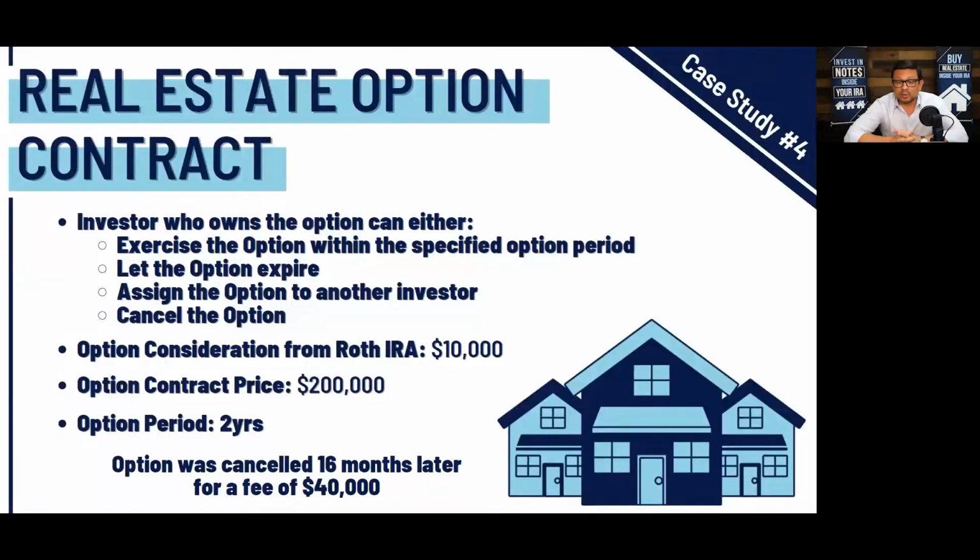What they said was, well, I think it's only fair, since I've got the option to buy it and you want to stay in the house, let's look at what the current value of the house is. They looked at it. The house had appreciated in that 2 years from $200,000 to $280,000. So they decided to cancel the option so that the original homeowner can stay in the house, and they decided to split the perceived equity in the property right down the middle. And that's where they came up with the cancellation fee of $40,000.